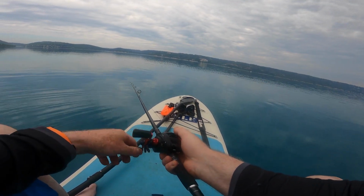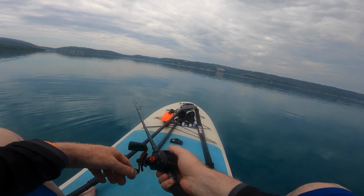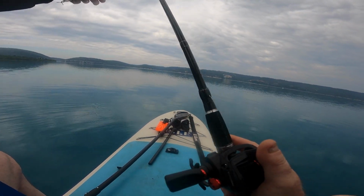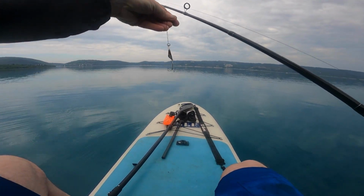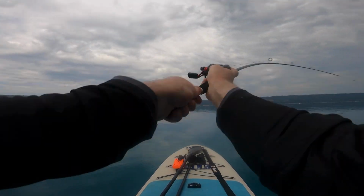So I've got what's called a Dexter's wedge on. So it's quite a small one. This is it, Dexter's wedge. It's not a big lure. I've got some bigger versions, but it isn't a very big setup.